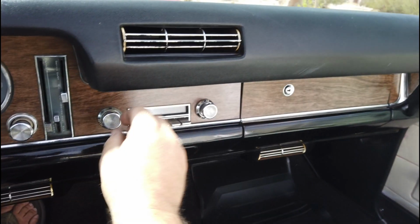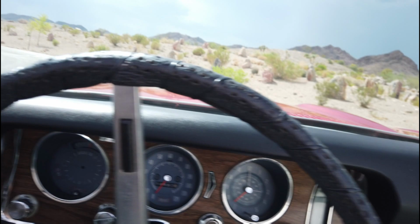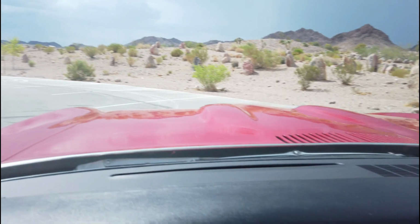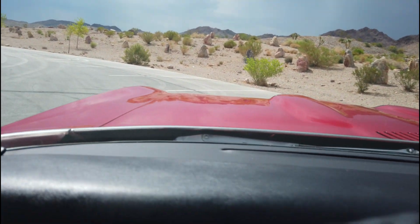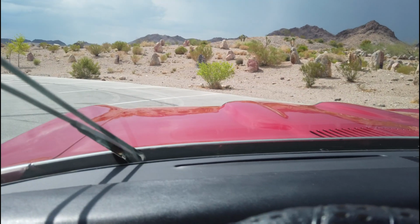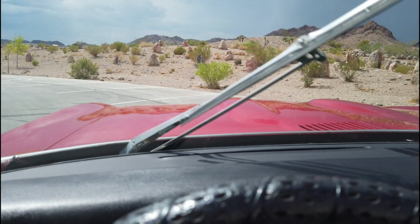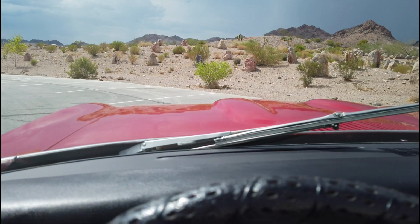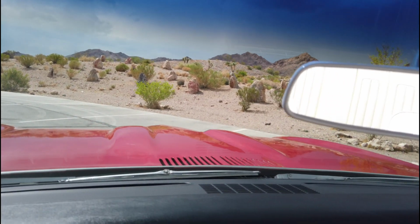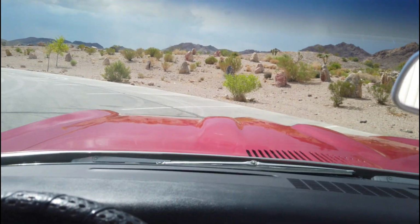Hear the fans working there. Turn that off. Wipers work. Turn those on for you to see. Washer works too on that, by the way. Has 2 speeds. There you go. See that? And all the headlights work and stuff like that too. You'll see that in the video here to come.